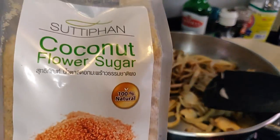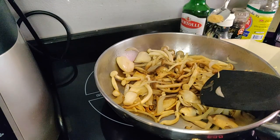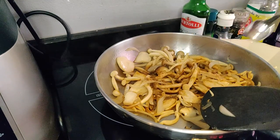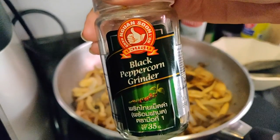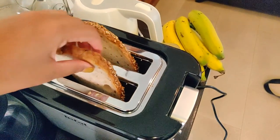I add 2 tiny teaspoons of coconut flavor sugar just to caramelize. Stir, stir, stir. Well, a bit of salt and pepper. Toasty time.